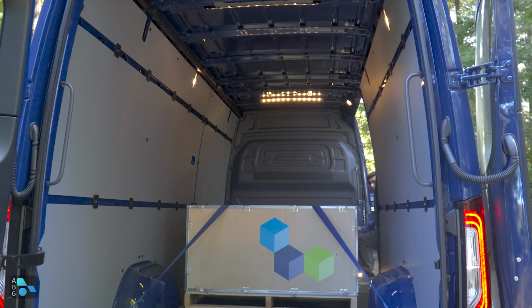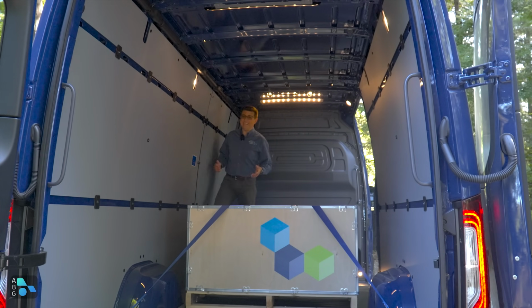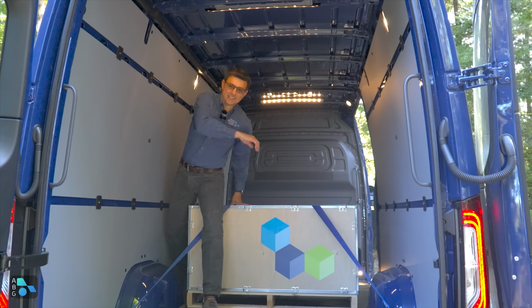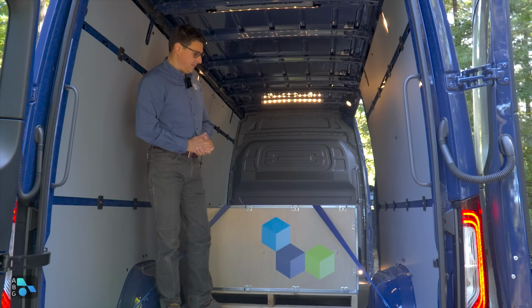While we're here, we might as well check out the cargo area. We get over 480 cubic feet of storage space back here, and Mercedes has kindly tossed in a crate so that way we can demonstrate the kind of cargo capacity that we have in the e-Sprinter.